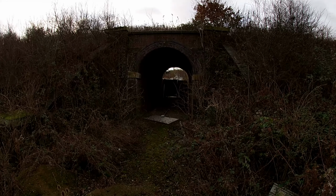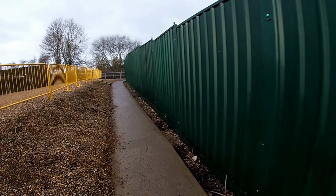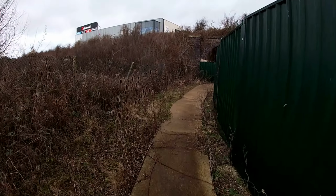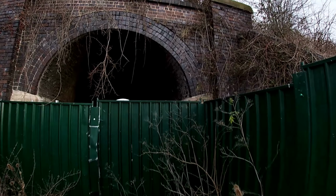I may be able to go round the other side and see if we can get on there. So this massive green fence, I'm a bit too fat to climb. We don't climb things. Not when we're filming, anyway. Oh, they put a fence up this way as well. But yeah, you can really tell, look, proper railway bridge. Love it. Yeah, that's a bit better, isn't it? Ooh, there you go.